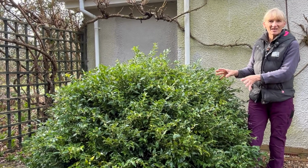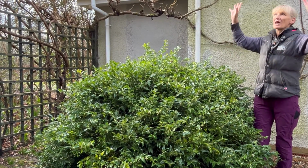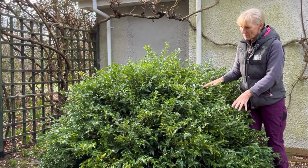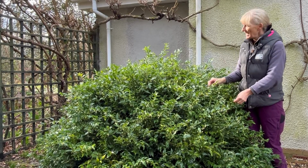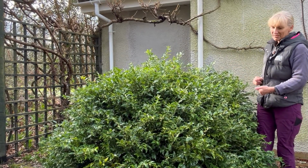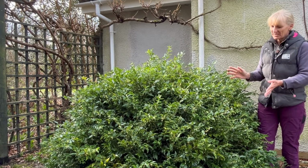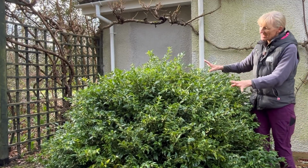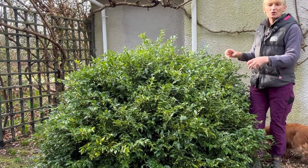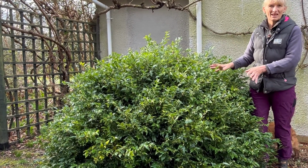It's great for cutting and bringing into the house, just a few stems and it will scent a whole room and up the stairs, and it really is one I wouldn't be without. It's a great plant as well because it's so easy to care for. It will tolerate sometimes the most inhospitable bit of soil and dark, neglected corner, often where nothing else will grow. And it will just sit there, grow and look green and glossy all year. And then in the winter, you're rewarded with this beautiful scent for a couple of months. I wouldn't be without it.